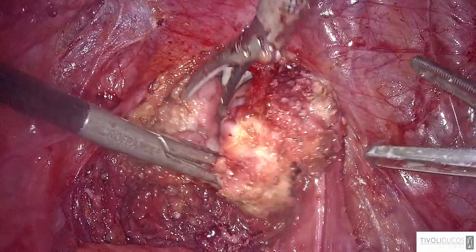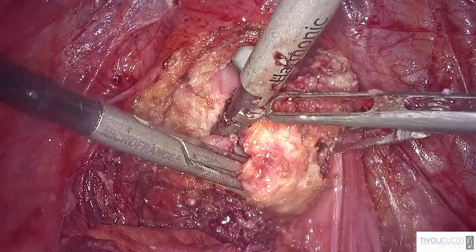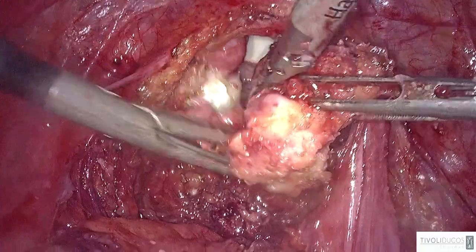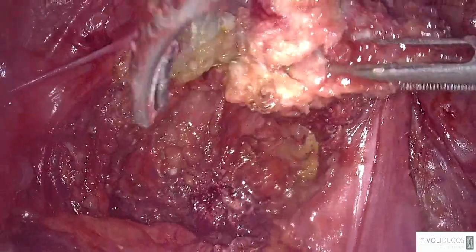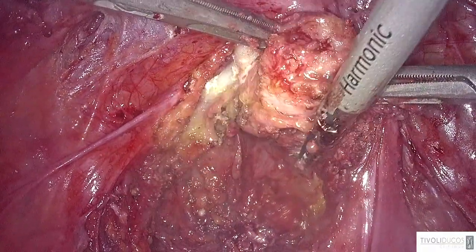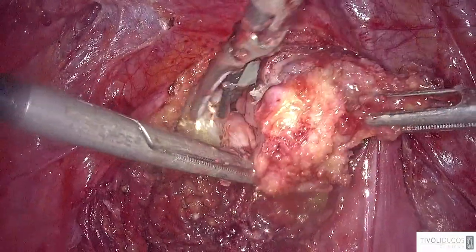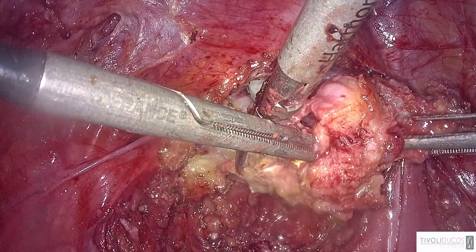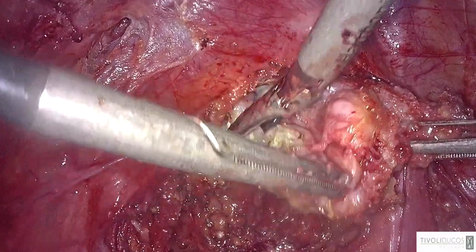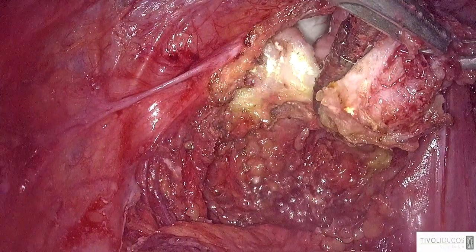Because I think it is just in these cases we can discuss different approaches. I can tell you how I'm doing, and you can tell me how you are doing, and we can compare our knowledge and share our knowledge. So I think that for live surgery it's very useful to schedule very difficult cases.